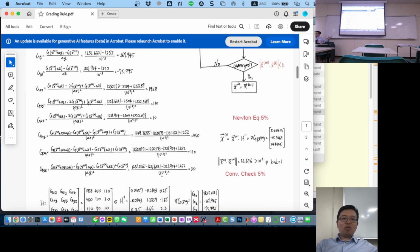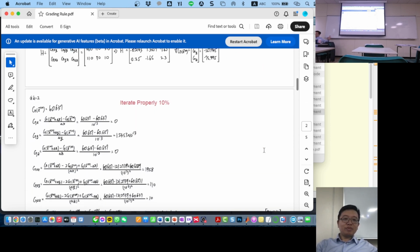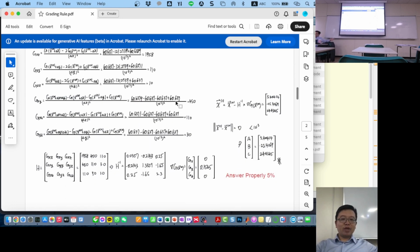And then once you get all the derivatives like this student did, perfect, and apply everything into Newton's equation, doing this right, then you got another 5 points. If you do the convergence check properly, 5 points. And you are supposed to iterate until everything converges. So if you iterate properly, you get 10 points.